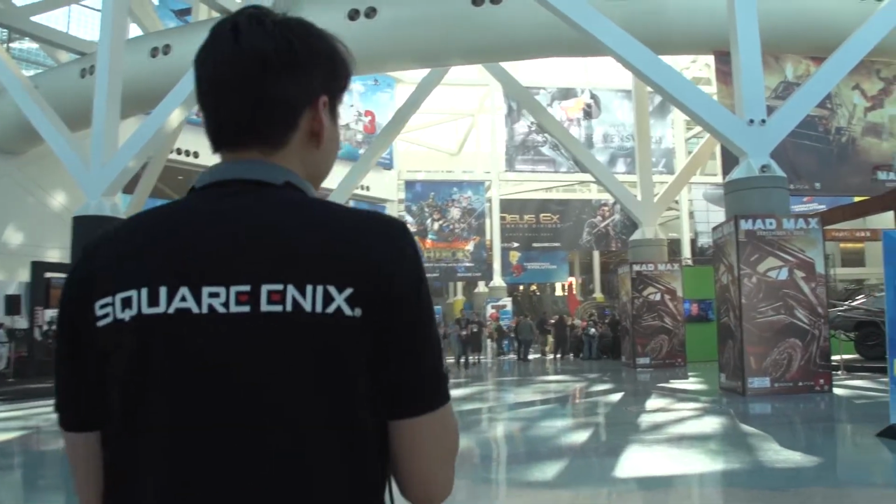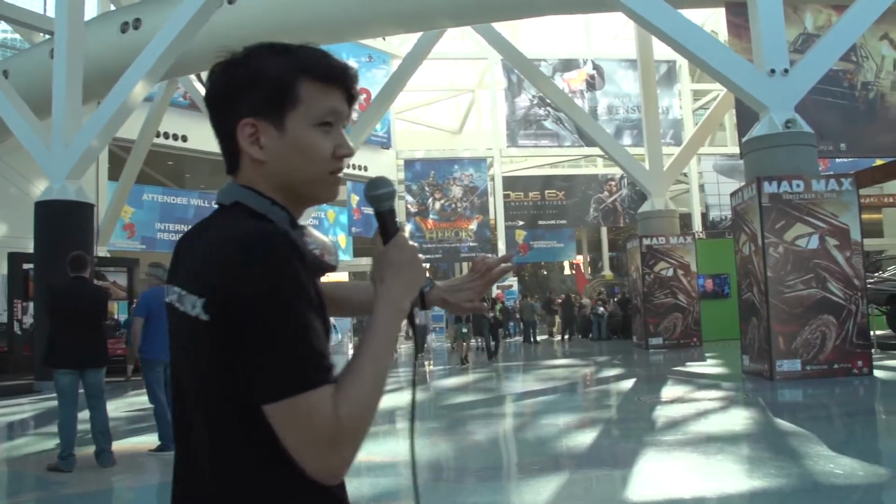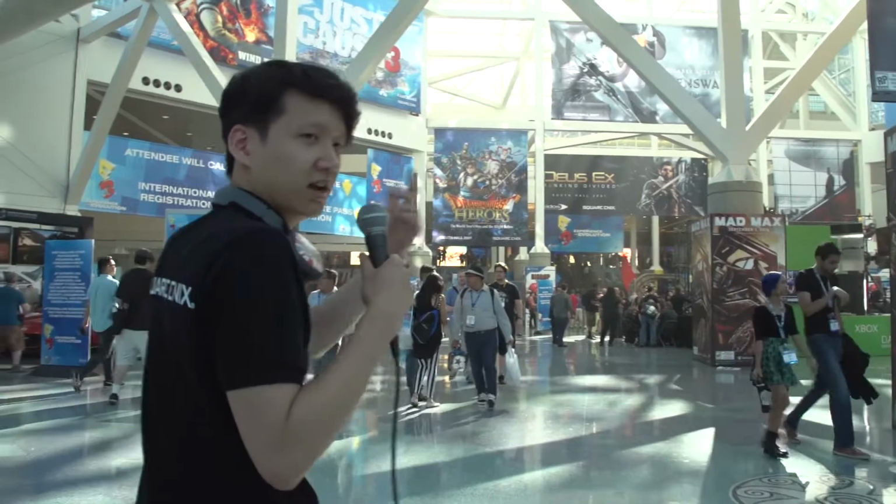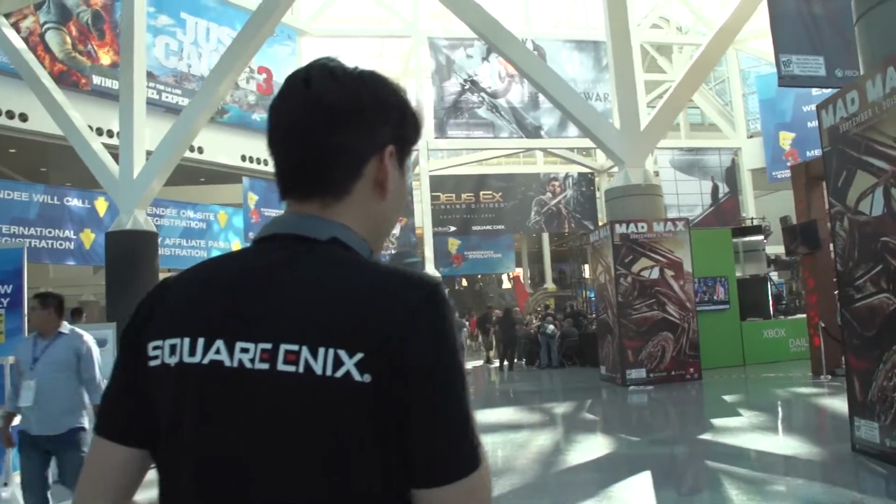So gonna head inside. This is the main foyer corridor, I guess, of the South Hall of E3. You can see all the publishers have got their posters showing off all their latest games, and you can see a couple of ours in the background, and we'll show you a little bit more when we get a little bit closer up.